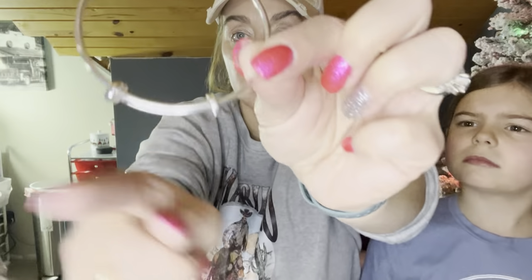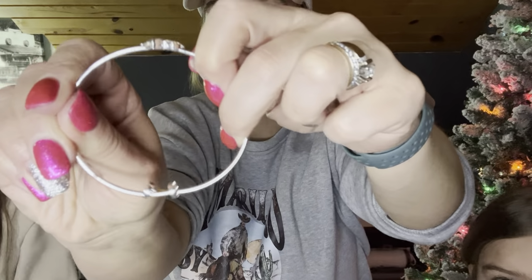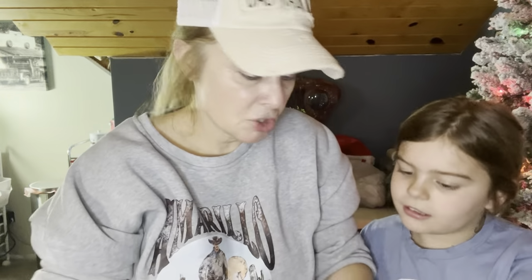These little things right here. If you have a smaller wrist, you just squeeze it in. If it's bigger, you just pull it out, and it will adjust with your wrist like that. So that's cool. I like that. What does it say?